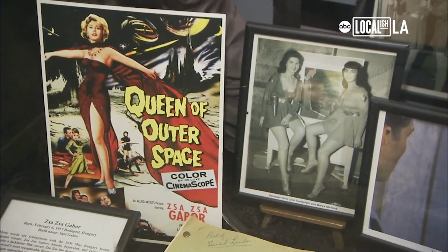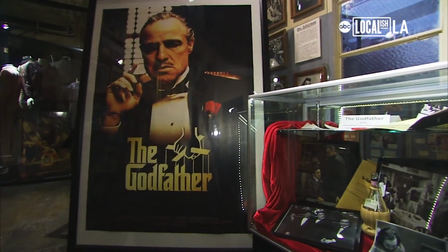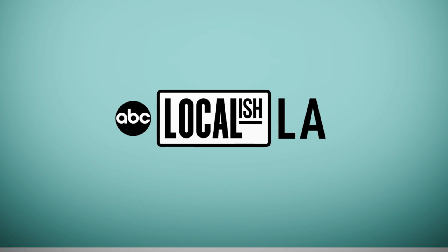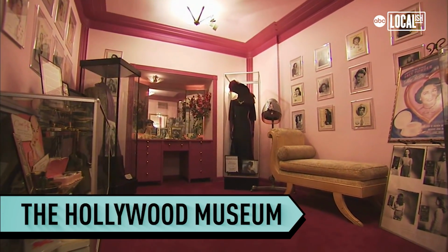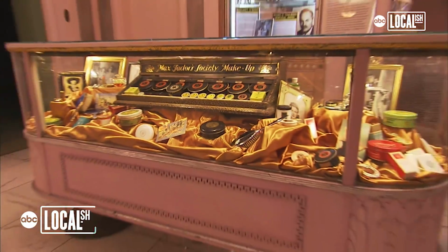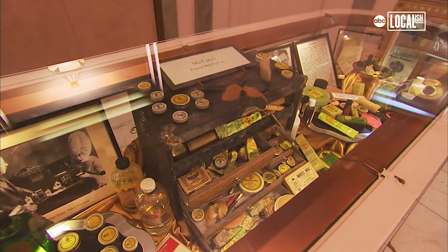Welcome to Localish LA. I'm Carl Schmidt, and today we are at the Hollywood Museum. This place is a treasure trove of film and TV history. But what you might not know is the building itself also played a major role in Hollywood and Hollywood glam. You see, this is the home and the original studio of Max Factor makeup. This is where all the movie stars came and got their looks. Before there was such a thing as a makeup department in a studio, it was all done here.